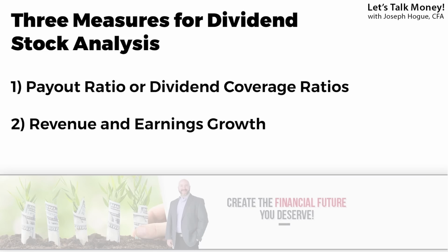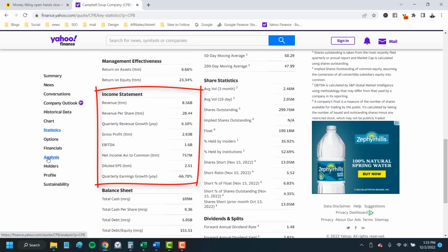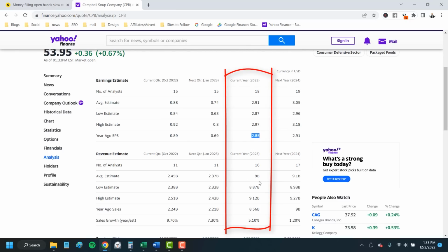You also want to look for a company's sales and earnings growth. Both of these you can see here on Yahoo under the Statistics tab, scrolling down to the income statement data, or by clicking on Analysis, you can see the analyst expectations for sales and earnings growth this year and next. Now, every company has a year or two of hard times, especially in a recession, but a company needs to have that revenue and profits grow if the dividend or the share price is going to grow with it.